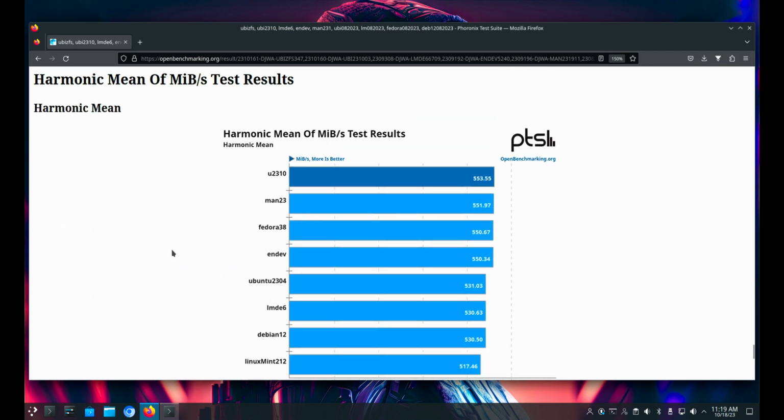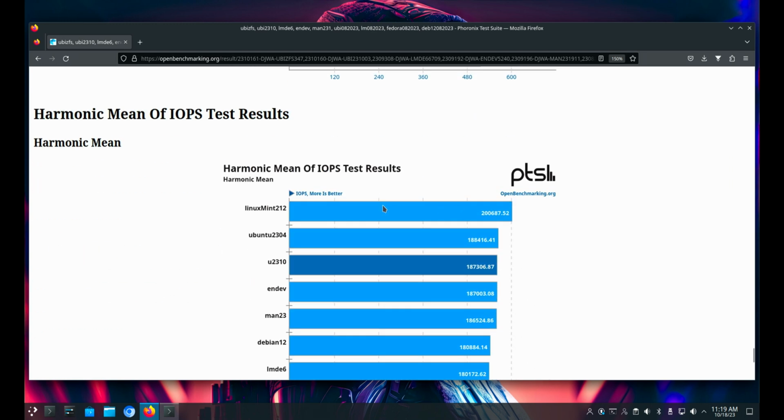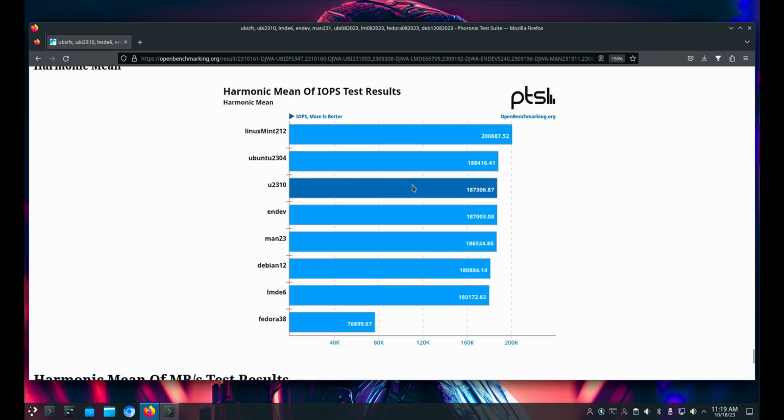So as far as the harmonic mean, Ubuntu did really well. It got about 553.55. That is the highest score overall for that. And then for IOPS, it fell a little bit, and Linux Mint took that, followed by 23.04, just slightly. This probably is down in the noise. So they're about the same. So why is this one so much faster? Same drive, everything's the same.